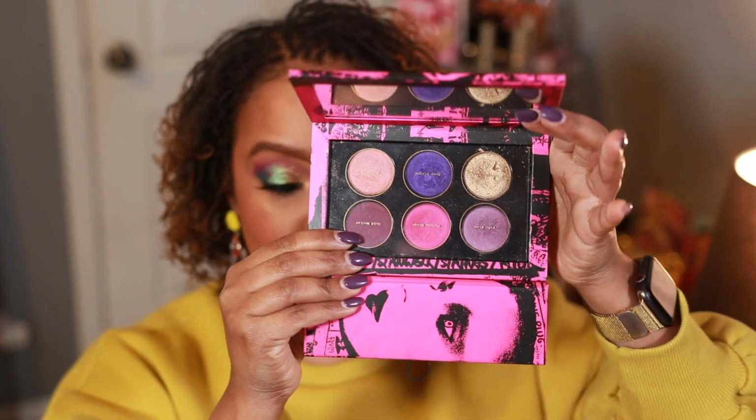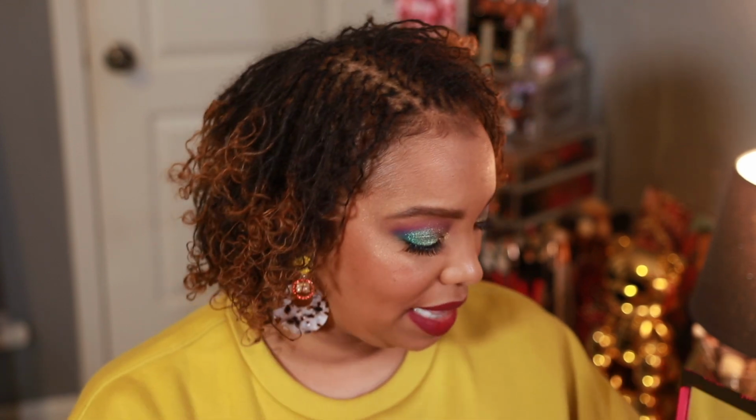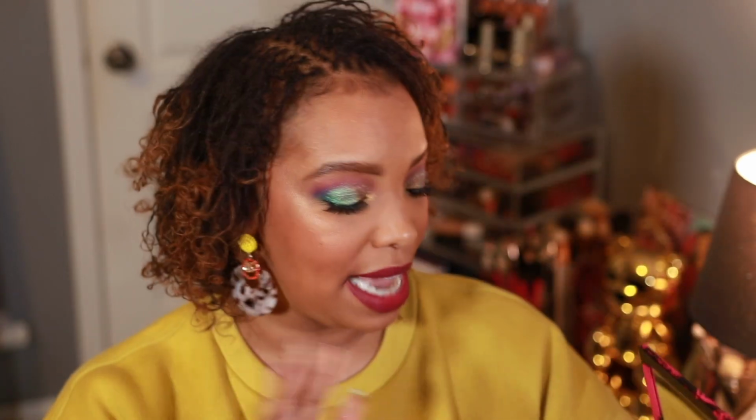But the shades are still just as creamy as before. I got this palette when it first came out. I do think that, in my defense, Paranormal was probably always a little bit of a drier formulation anyway. That's Paranormal. At the time, this was one of the first plum mattes we ever had.